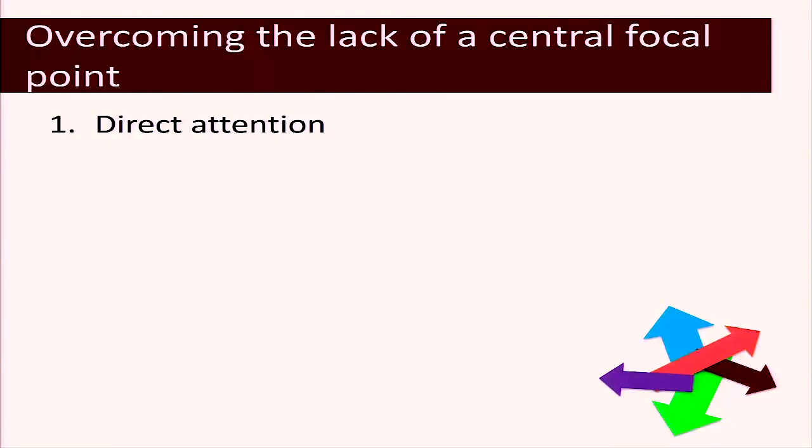And this sounds pretty simple, but it actually helps. So when I teach in these rooms, I direct attention. So if I'm walking from the whiteboard to the main screen, I'll say, all right, I'm now going to walk over to the main screen. I'm going to stand here for a while and talk about XYZ. And students can follow my direction.